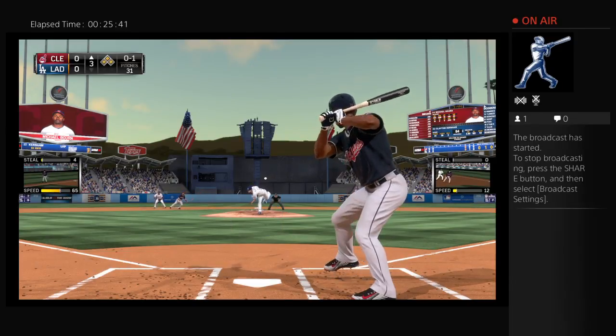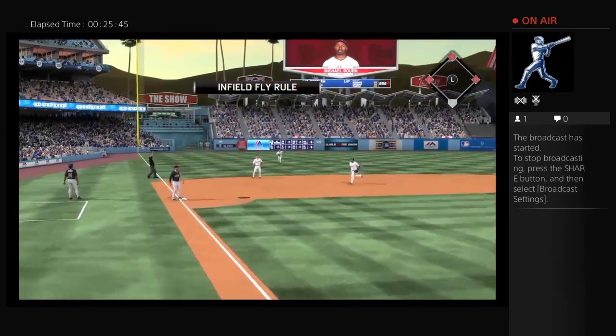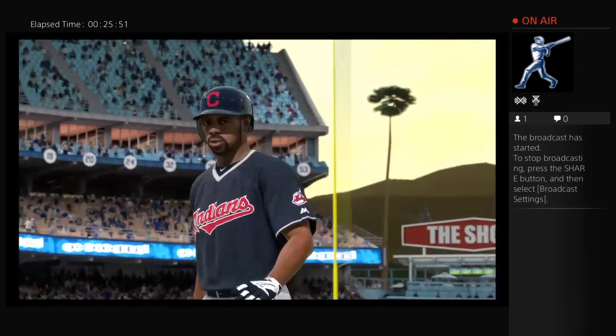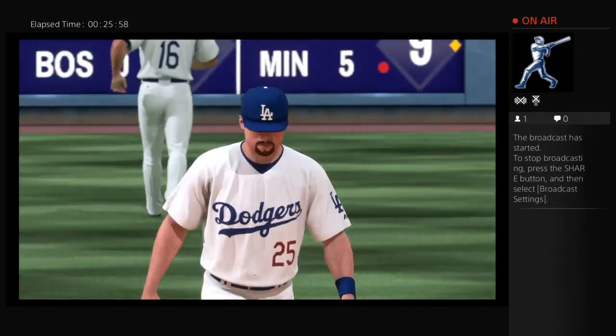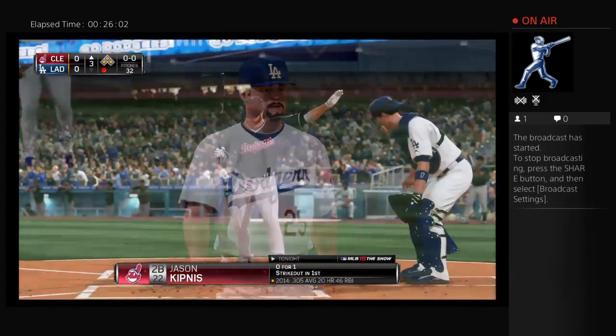He's ready. Now the pitch. Swing and a miss. Now a swing, and he pops it up. And I believe, yes, the umpire signaling for the infield fly rule. Definitely not what you want to do there. Hitting into an infield fly rule with the bases loaded and nobody out? Wow, what a waste of a great RBI opportunity.